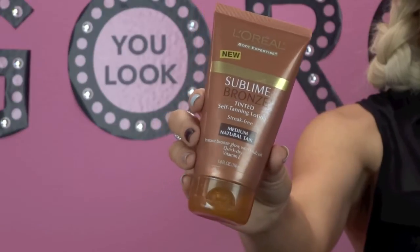So I don't know if you can see the bottle. It has shimmer all over it. This is like a shimmering bronzer. So it looks really fake.